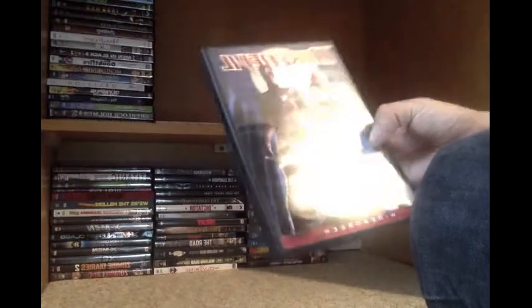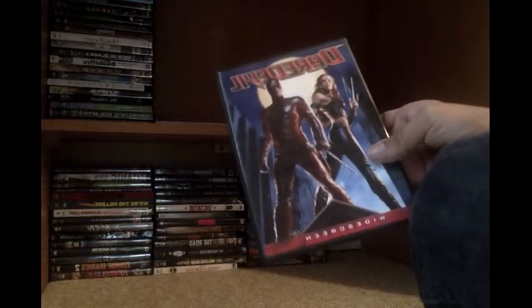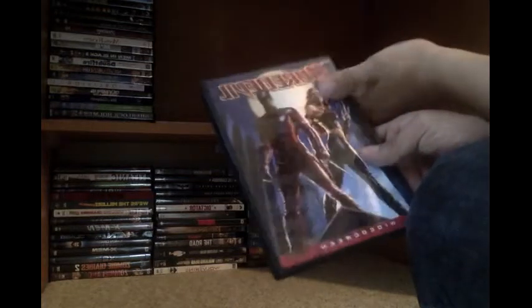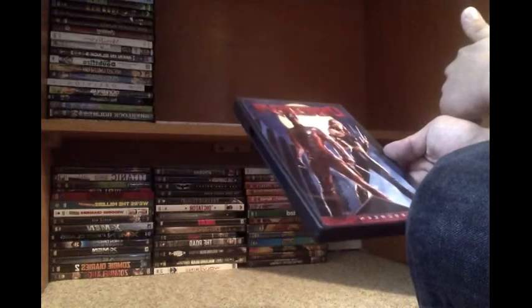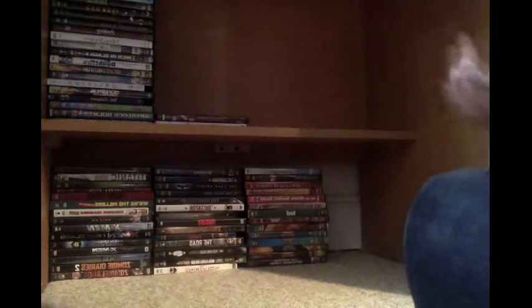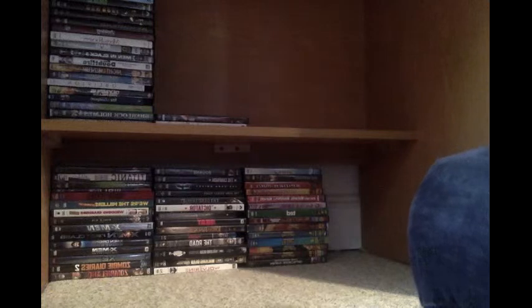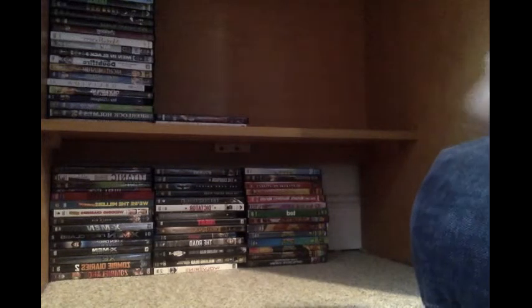Daredevil. This is a movie I've heard negative reviews about, but I really didn't want to hear it till I actually watched the movie. And yeah, it is a pretty bad movie, but I'm going to say that this is a guilty pleasure for me. I don't know why. I know the acting sucks, everything's bad, but for whatever reason, it's a guilty pleasure for me. I'd still give it a bad rating, but for whatever reason, it's a guilty pleasure.